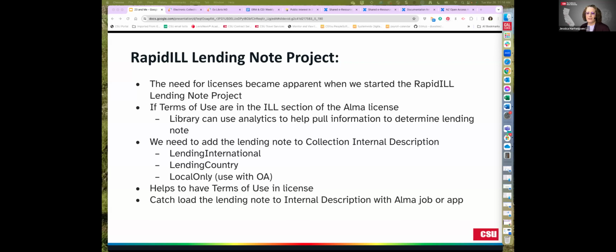I didn't want to go into too much detail, but we have this ongoing project. The easiest way to kickstart it was to ask libraries to add local only to the open access collections, mainly because our ILL folks were getting a lot of requests for items that were available through open access. So they wanted this lending note set in there as quickly as possible to stop getting those requests that they don't need to fill because it's available through open access. So it's a little bit about this Rapid ILL project. It all ties into everything that we do with our licenses and our collections.